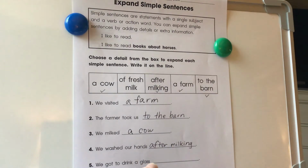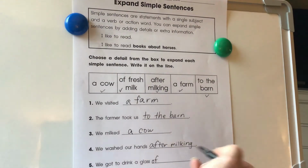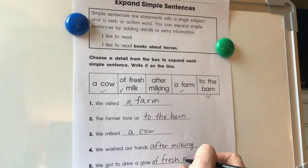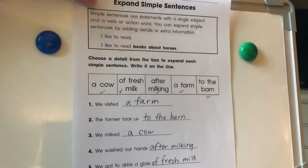We got to drink a glass of fresh milk. Okay? So again, you can go back and watch the video, pause it as needed for that one.